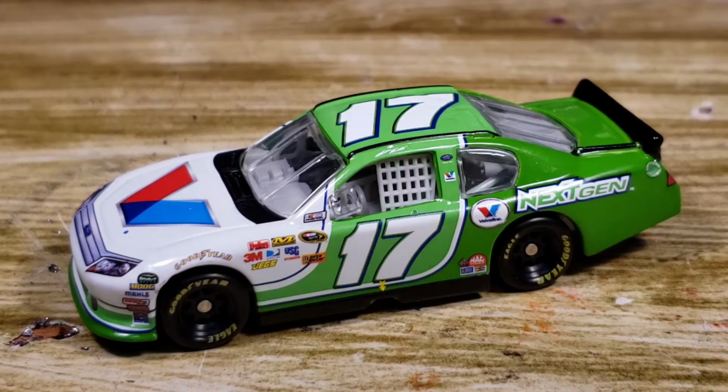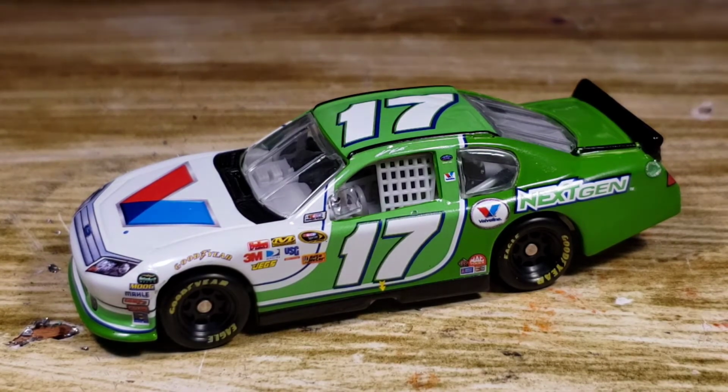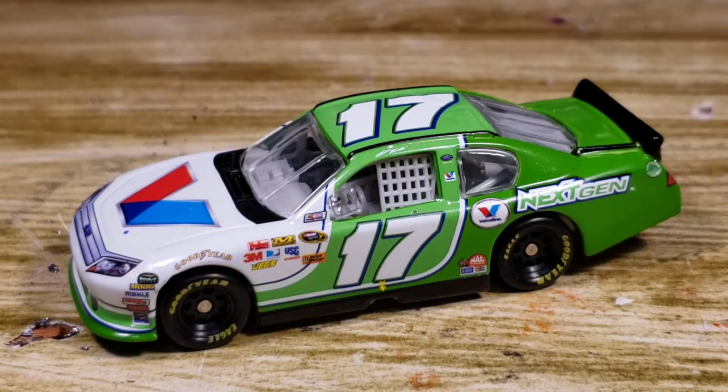I missed the tandems. I missed all the crazy side-by-side racing, like the Jimmy Johnson finish back in 2013, I think it was, at Daytona, where he had that close finish with, I think it was Junior and some other person. It was absolutely wild. Back in the day, this type of racing was what we needed and wanted.